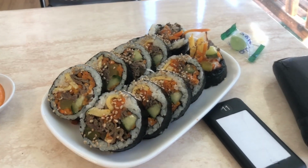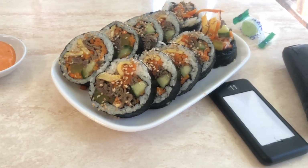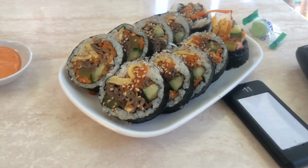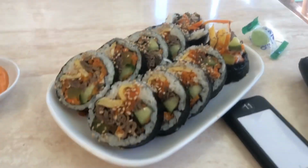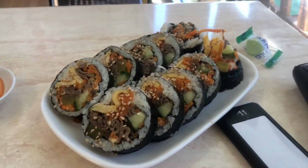And here's the kimbap, freshly made on the plate. And this is how it looks. You can definitely argue that it's just sushi. No, definitely not. Don't say that in front of Korean people. This is kimbap, a Korean dish.